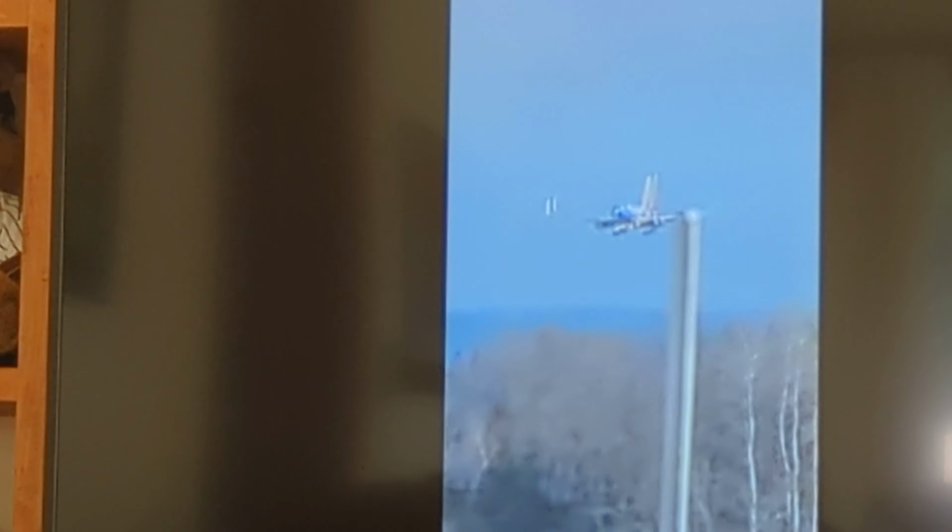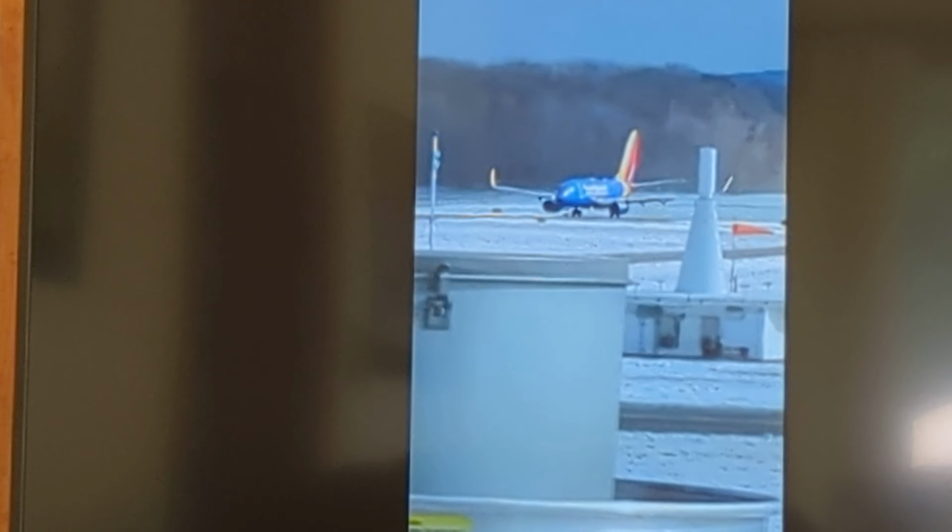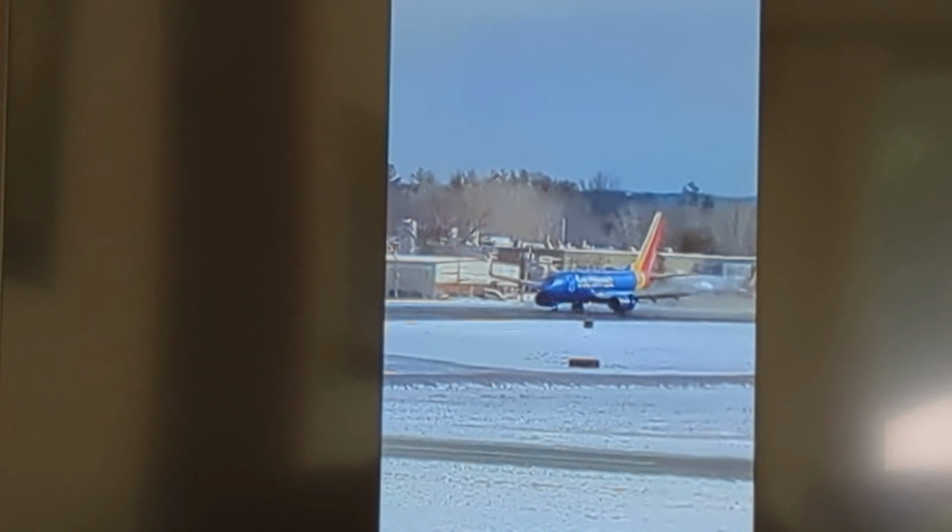Alright, this one is the 737-700 coming in during the live stream with the Air Wisconsin Retro. Just having to commentate, saying what videos the Southwest planes are coming from. I don't know why, but maybe you would want to know what videos they're coming from.